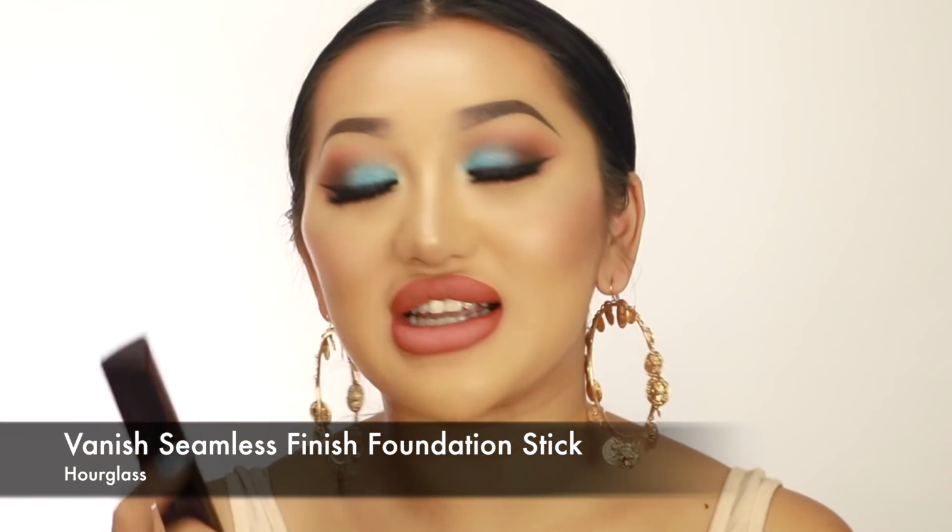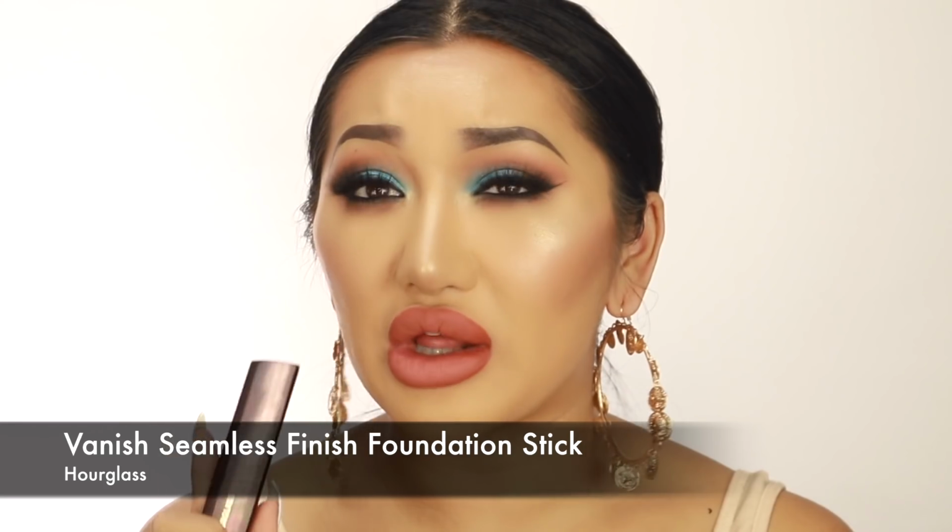The next foundation is from Hourglass. This is the Vanish Stick Foundation, and I feel like this is a lot of people's favourite. The only thing is you get a very small amount in here, and this foundation is like £42, so it's very, very expensive. But let me just tell you guys, it gives the most amazing smooth finish to your skin. I find I can't use it on its own because my skin does not last in this foundation, because it's quite creamy.